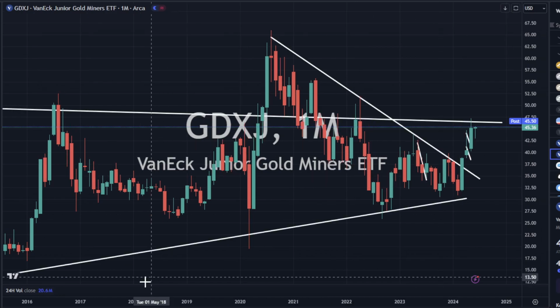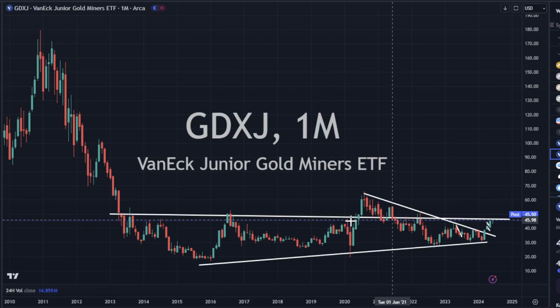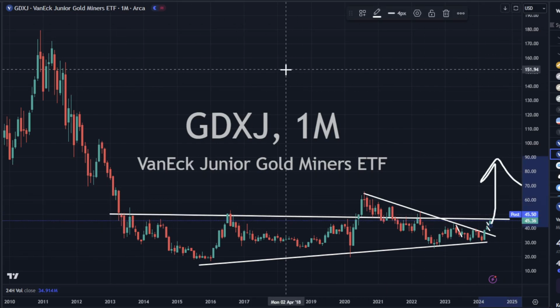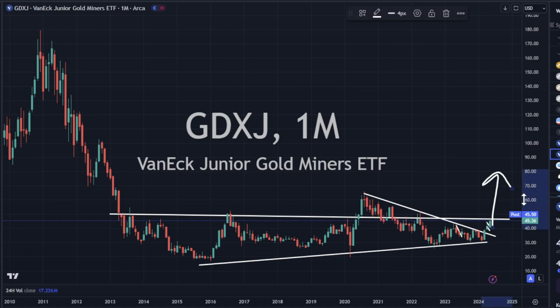GDXJ also looking pretty solid, 2.8% up day today. Pretty strong closing. We're still underneath that long-term resistance line. When we break through here, guys, if you're not bullish already, you should already be bullish. Gold's got momentum, silver's got momentum. I think this is just a matter of time.